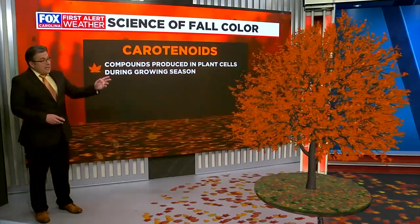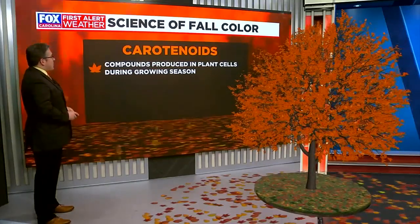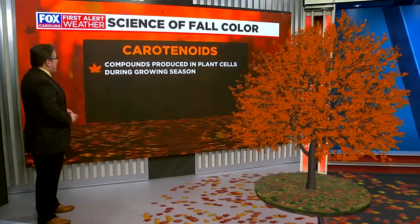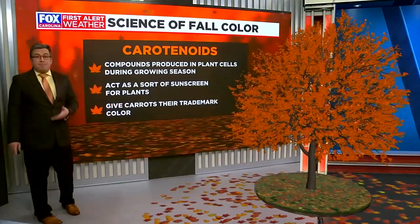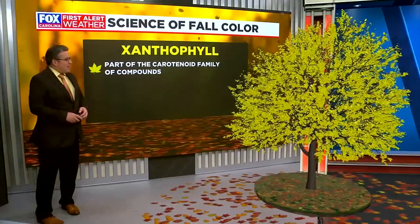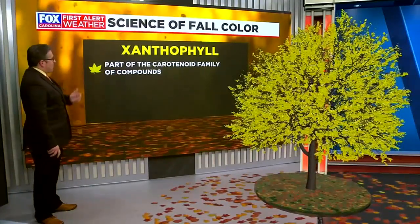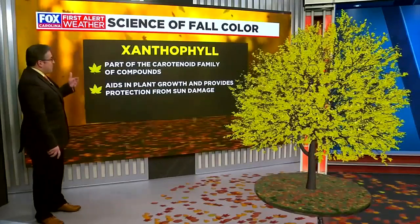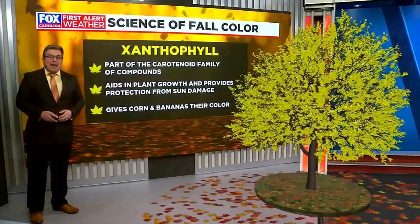For reference, if our leaves turn orange, that's from a compound, or compounds, called carotenoids. They are produced in plant cells during the growing season, and they actually also serve as a bit of a sunblock for plants. They give carrots, pumpkins, and other orange vegetables and plants their trademark color. Xanthophyll, that's where we get our yellow fall colors from, also part of the carotenoid family. It aids in plant growth and provides protection from sun damage, and it's found in things like bananas as well as corn.